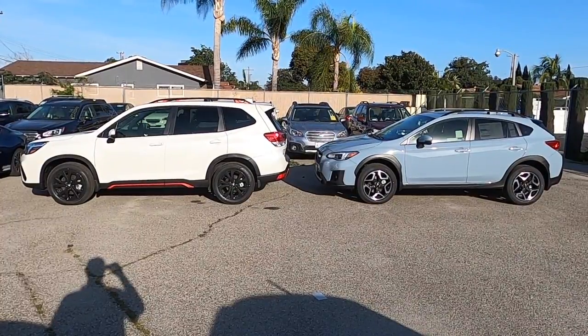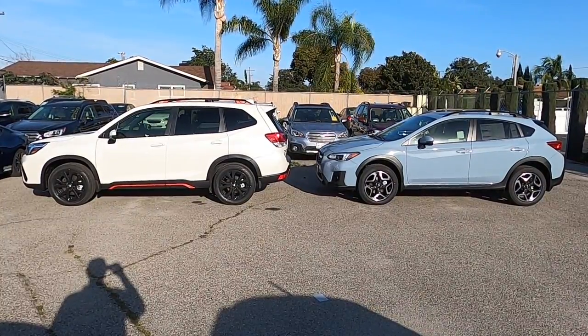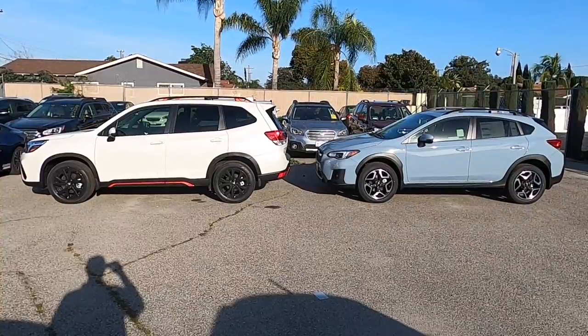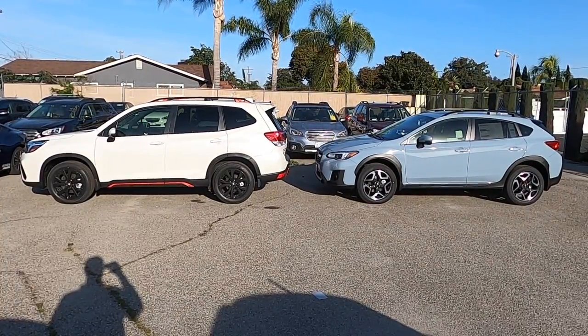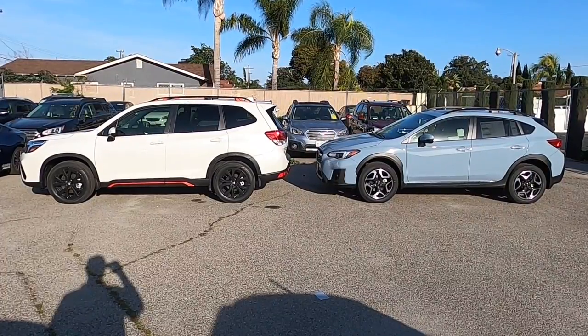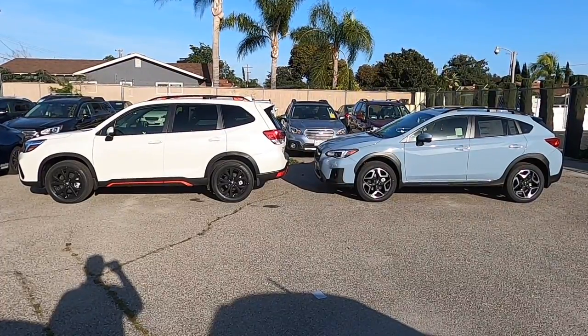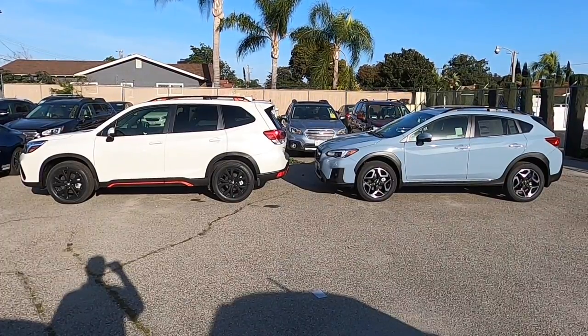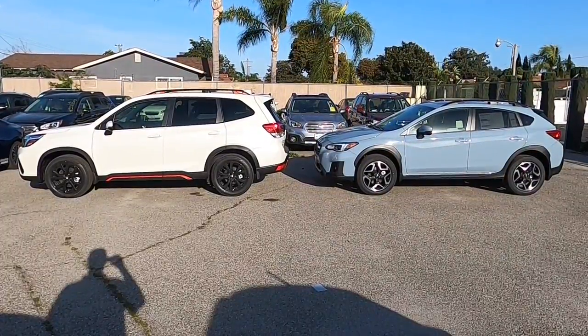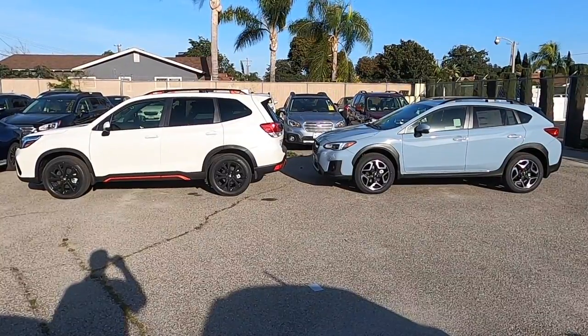So the measurements, Crosstrek is 176 inches long versus 182 inches for Forester. Crosstrek is 71 inches wide versus 72 inches wide for Forester. And the Crosstrek is 64 inches tall versus 68 inches tall for Forester. So the Forester is the larger car.